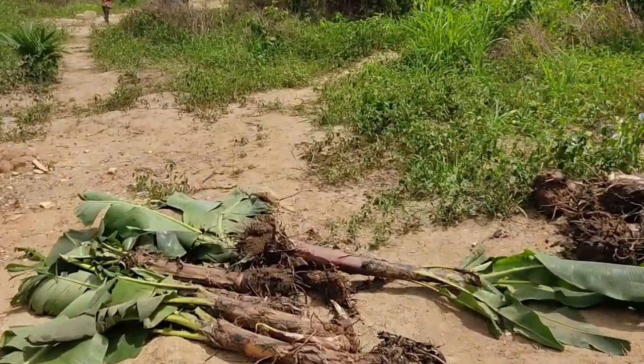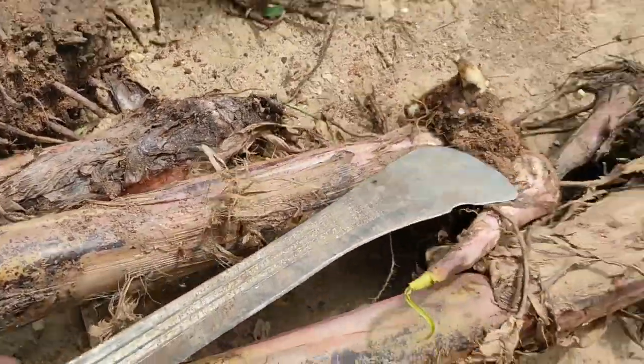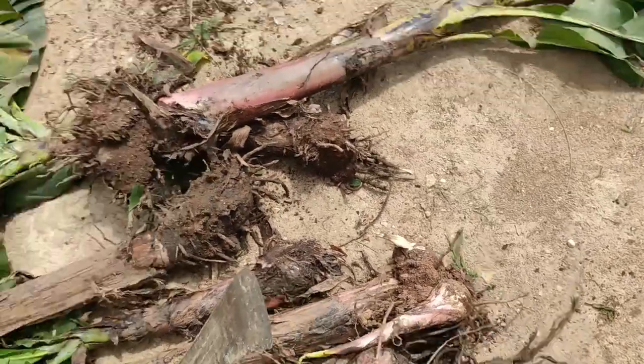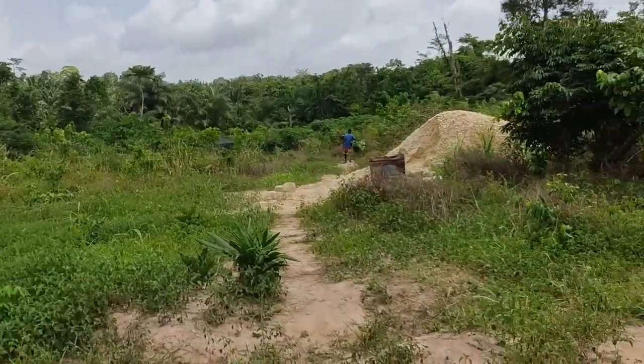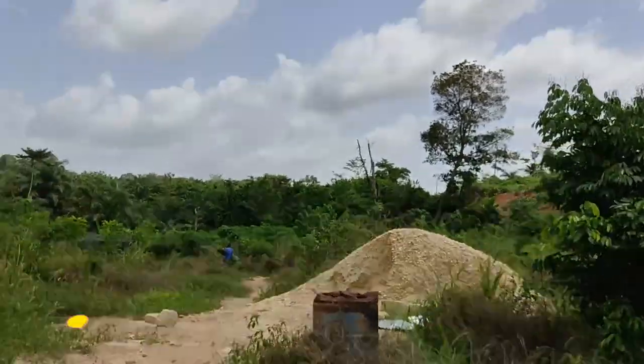I have to pick a few to boost morale. Okay. So I'm picking just one because I have the camera in my hand. So we're going to where we have the greenhouse.